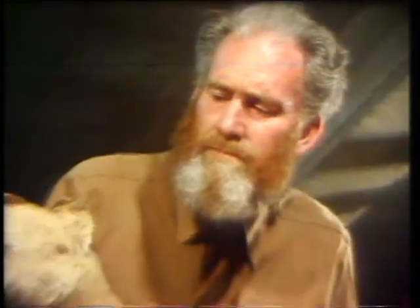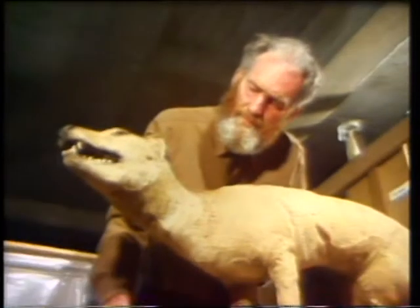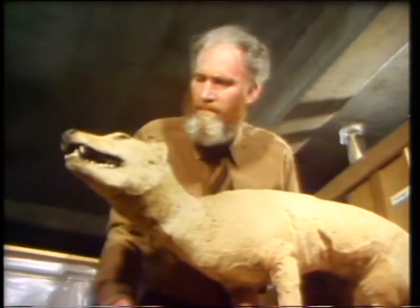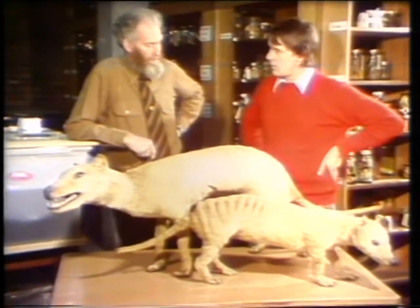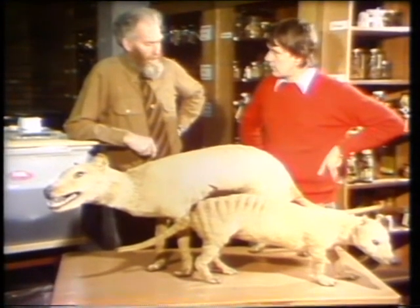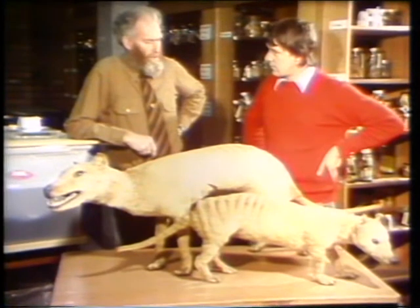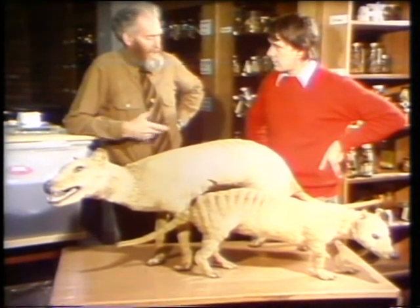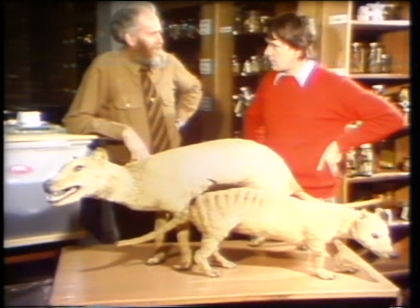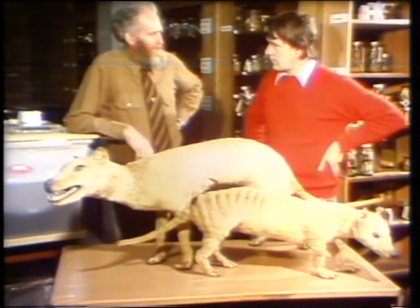Bob has some old specimens of the Tasmanian tiger, which was once found all over Australia. The last tiger trapped in Tasmania was back in 1922. Bob, what makes the tiger so different to a dingo or a dog? Well, it's not related at all, really, Mike, because it is a marsupial, whereas the dingo is just a dog which has gone wild and established in the feral state.